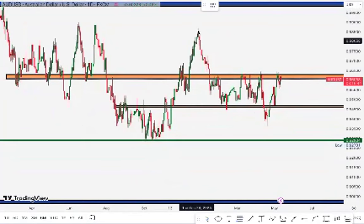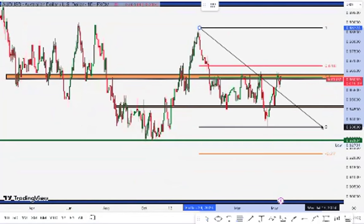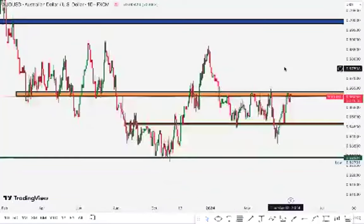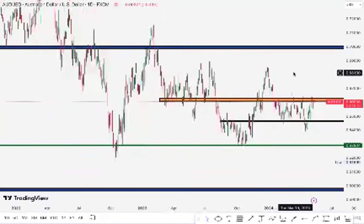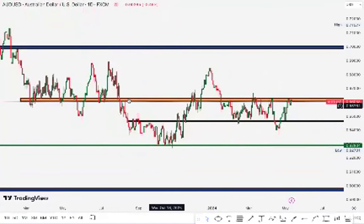And if I bring my fib from swing high to swing low here, you can see that we are actually sitting in between the 0.5 and the 0.6 region, which is also a key supply level. Now I do not see this guy going all the way up. I do not see the Aussie dollar breaking all the way up. In fact, if anything, I see this guy collapsing all the way back down. Reason being that this is a solid level right here. This is a solid supply.